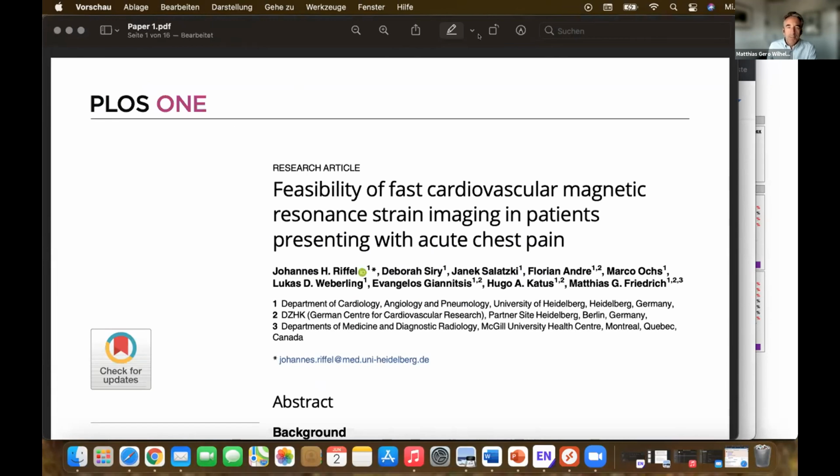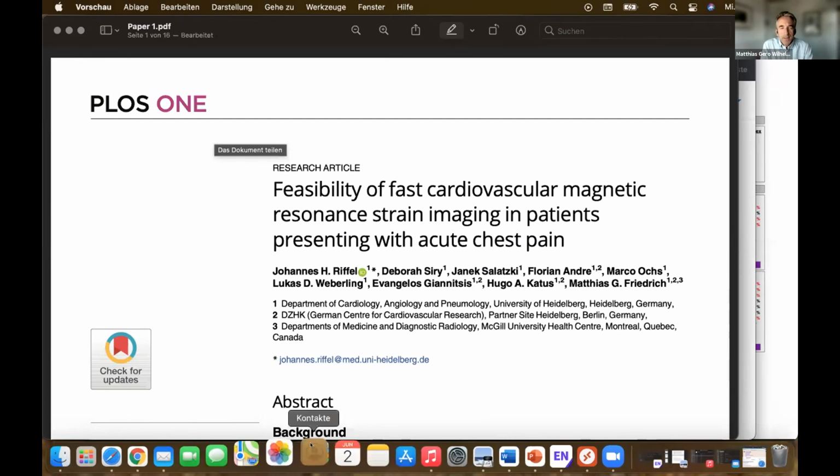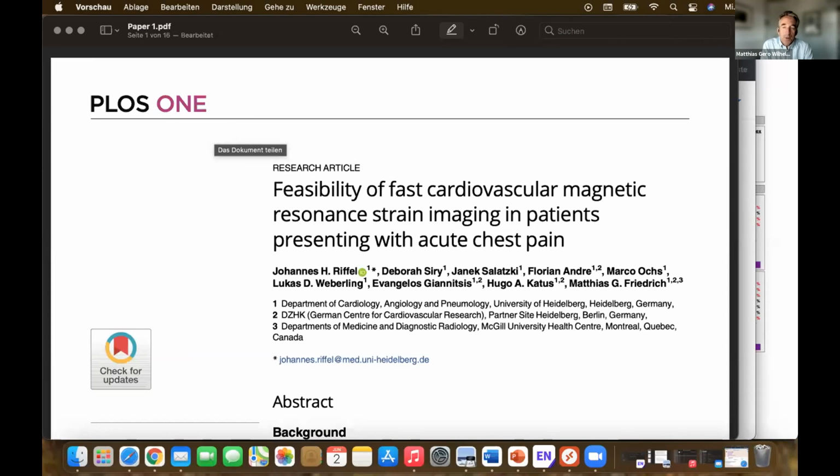I think strain imaging may help us get rid of our reliance on the ejection fraction as basically the marker for all things global dysfunction. I think strain, if it can be done, can provide more and often guide therapy in a better way.